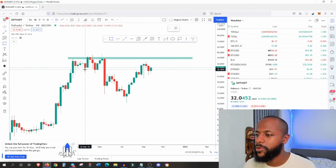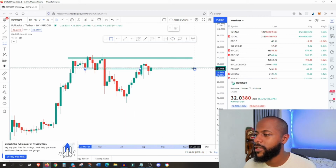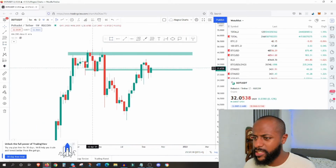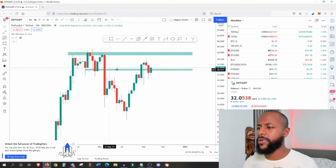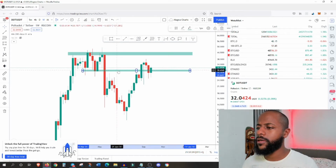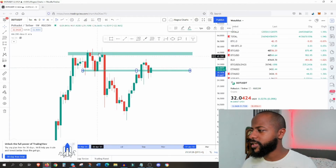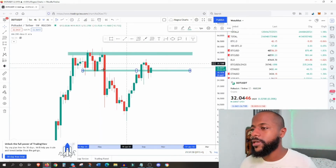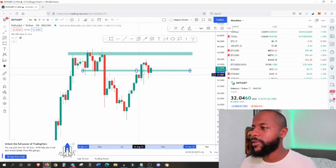Major level, and then we also have a major swing low at 30, right there. Now there's a lot of things happening in between these two areas, but the bottom, as you can see here, is 30 and the top is around 45. There's a lot of levels in between, but we can say these levels are the important ones.